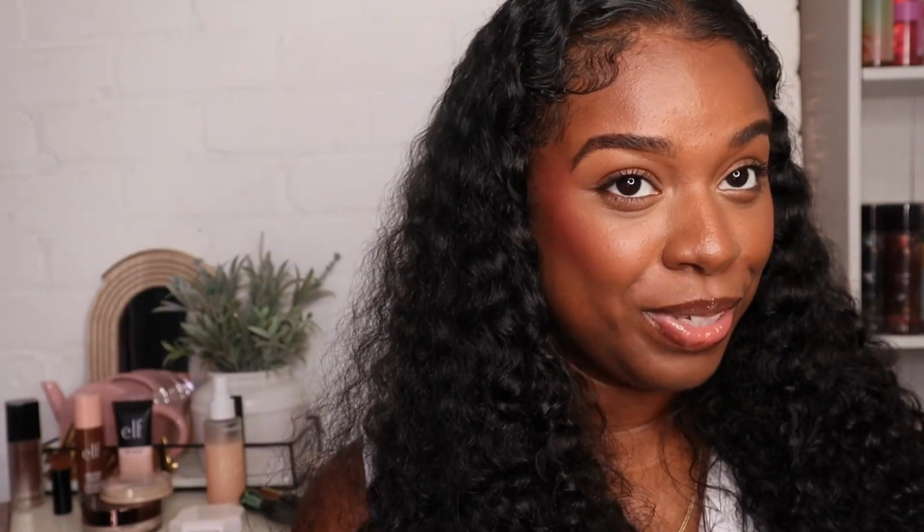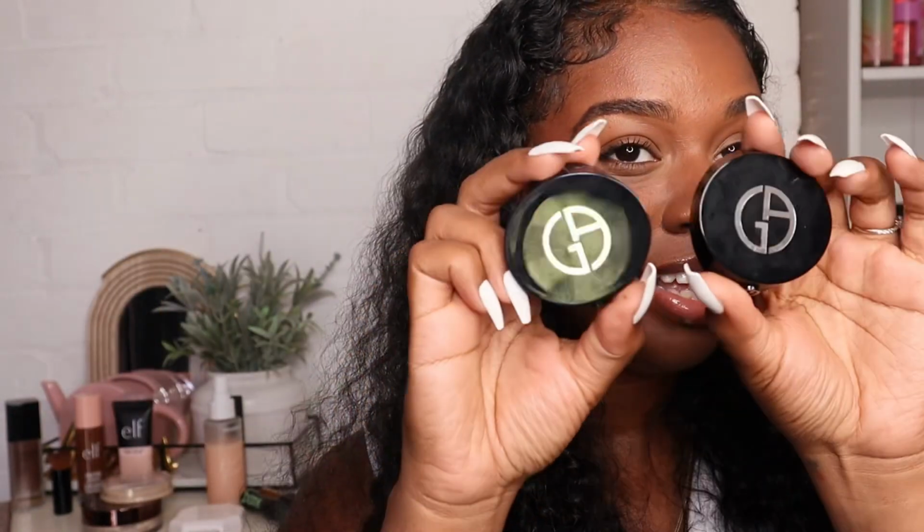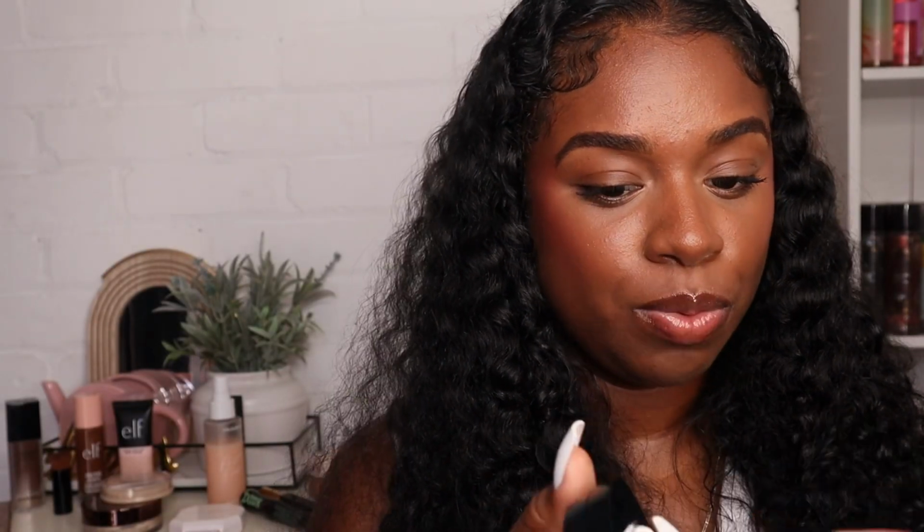And last but not least, for blush, Armani actually sent over these blushes for me to try out, which I'm so excited about. This is my first time ever receiving PR from a luxury brand, and I actually created content for them that you guys will probably see soon. So that is the exciting news that I wanted to share with you guys. And here are the blushes. These are their new Luminous Silk Glow blushes. I have the shades 61 and 11.